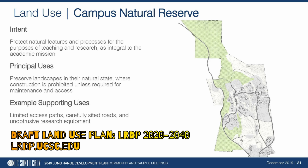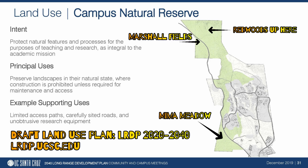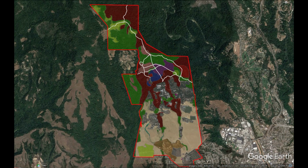With the eventual establishment of the upcoming 2020 to 2040 LRDP, the CNR is poised to double in size and include the coastal prairies of Mima Meadow and Marshall Fields and the campus's most mature redwood forest. The reserve encompasses many different habitat types, including coastal prairie, redwood forest, mixed evergreen forest, and transitional forests, with each color on this map representing a different vegetation community.